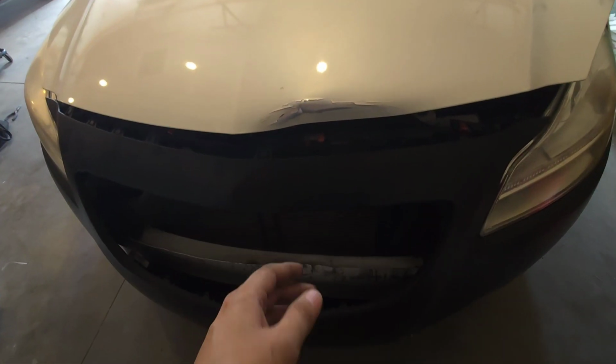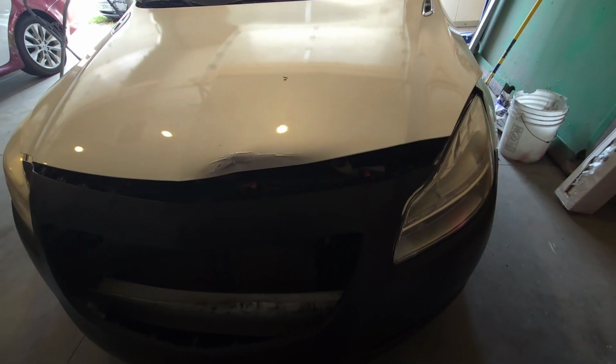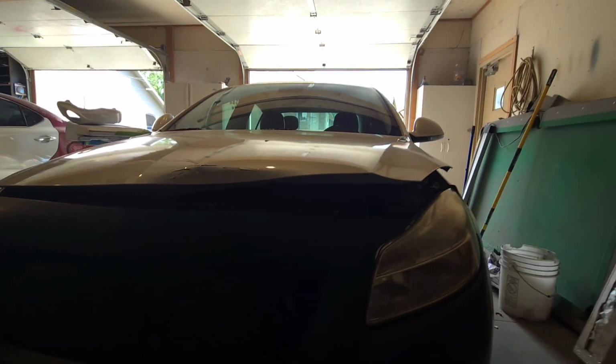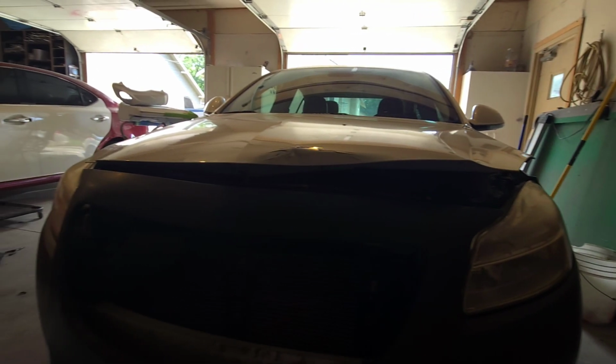Oh, we got a gap. I think something goes here. I still haven't found it, but I'm not gonna slam it just because we still gotta pop this way, and I don't wanna mess anything up. It is really, really high from this side though. Look at that. Compared to that side, I'm pretty sure the hood is gonna be bent or something. We're gonna have to see.